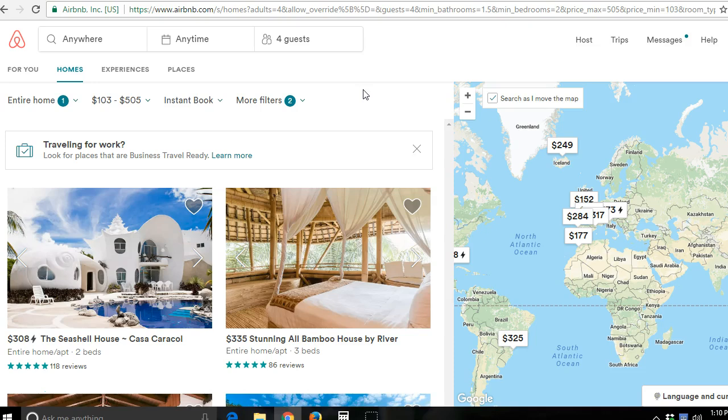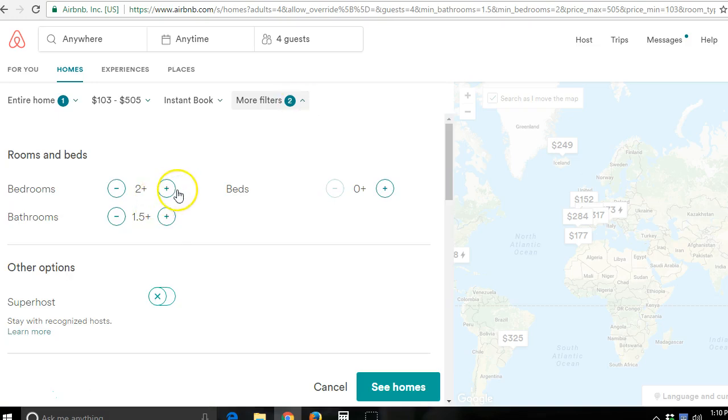pricing strategy. Really, honestly, pricing strategy for any product is pretty much the exact same thing, and it boils down to the bottom line, and your dollar. Then there's competition with other hosts and stuff like that. Honestly, I'm going to show you something here. I did a search on Airbnb for an area, 4 guests. I want at least 2+ bedrooms, 1.5 bathrooms, somewhere between $103 and $505. This is what I want.